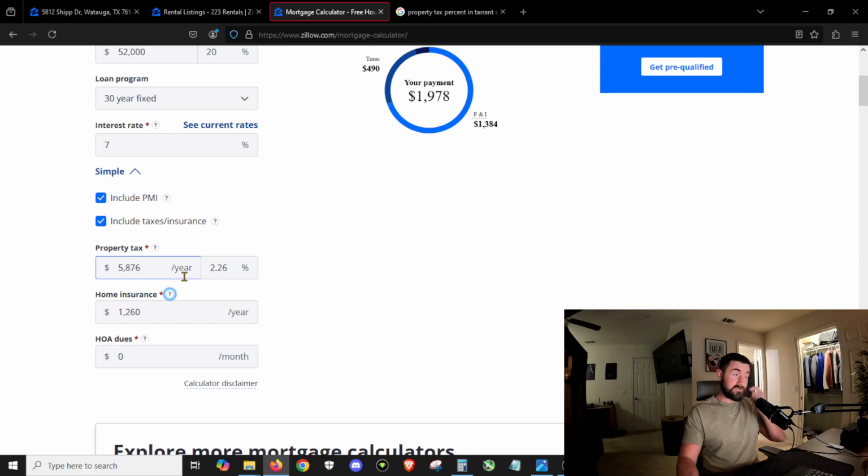So look at that. That changes it a lot. It is a lot higher now that I've got the appropriate tax percent in there based on the county. You can just Google it, okay? Now, home insurance, that looks a little low to me too. Let's play it safe.